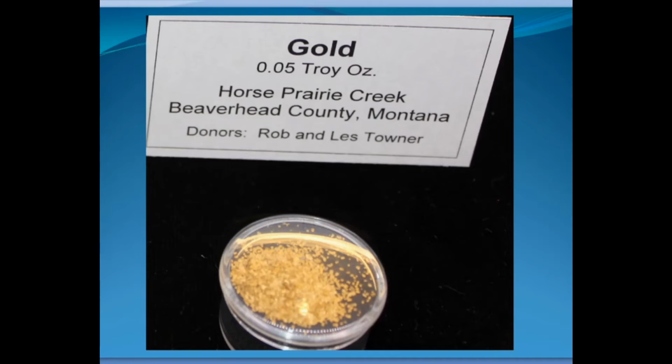Now, it also produces fine gold in addition to chunkier nuggets. This is 1 pennyweight, or 5/100ths of a troy ounce, 1/20th of a troy ounce, from Horse Prairie Creek, which is one of the tributaries in the area around Confederate Gulch.